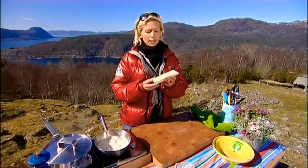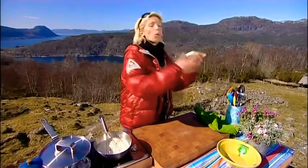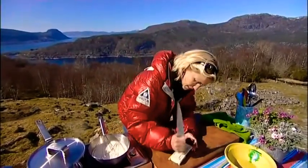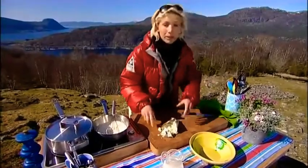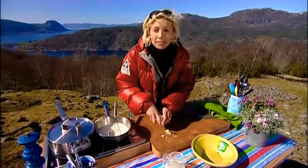And a little trick here is, you know, when you're chopping chocolate, especially dark chocolate, you have the chocolate all over the kitchen. It's much easier if you just keep the chocolate in its wrapper and you crush it with the back of your knife. Well, the wrapper wasn't strong enough. Put the white chocolate into a bowl.